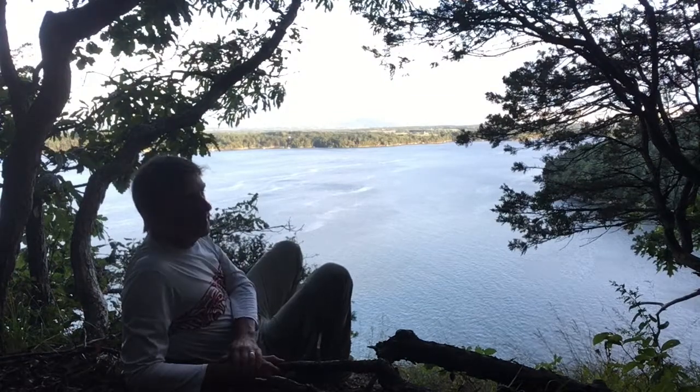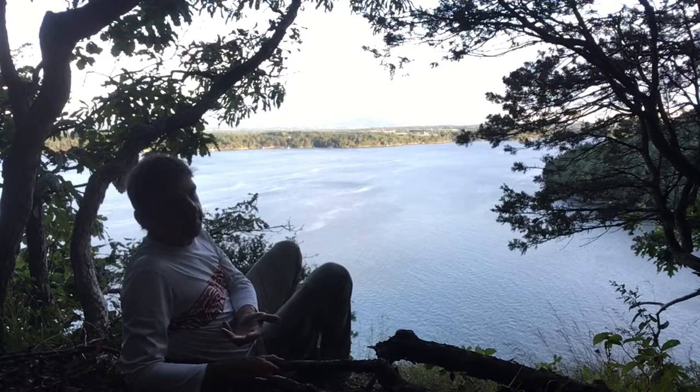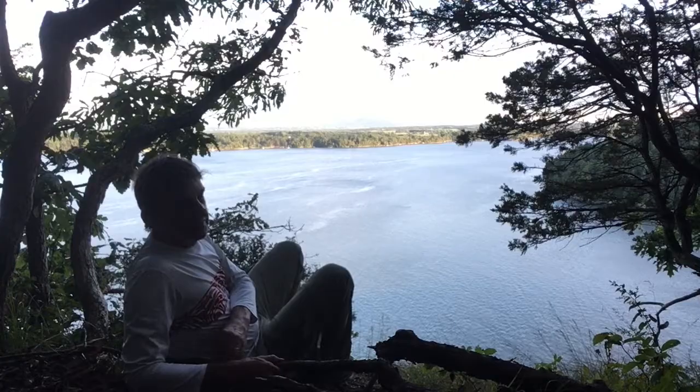The forest here is classified as a wilderness area, which means you can do primitive camping. So my campsite is about a mile back there, about a half mile from the road, and it's just out in the middle of the woods.